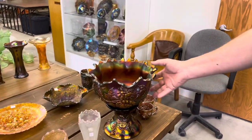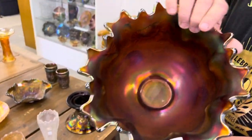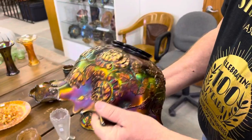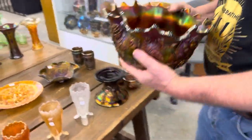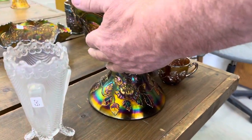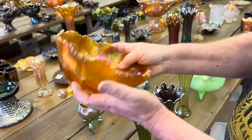Here's a Wreath of Roses punch set. There's only three cups with it, and they have the vintage interior. This is a plain interior one, but it is a beauty. Just really, really knockout. Here's a Stag and Holly deep ruffled bowl. This is a large size in marigold.